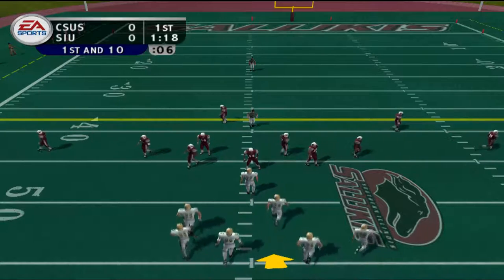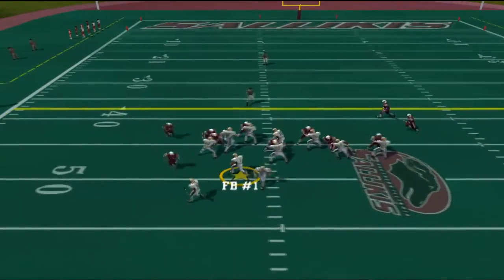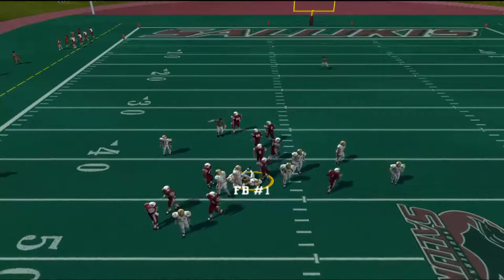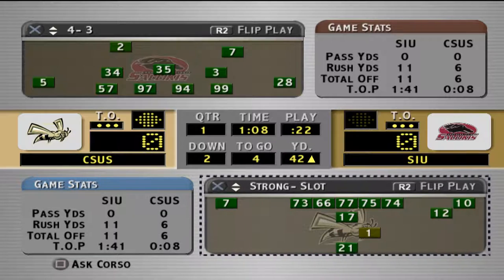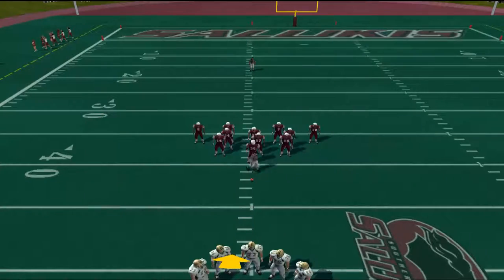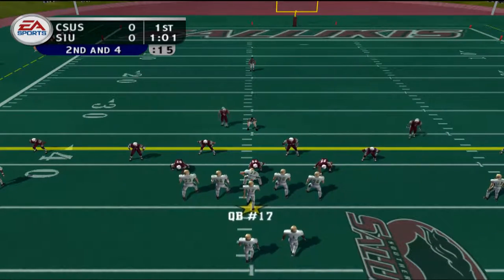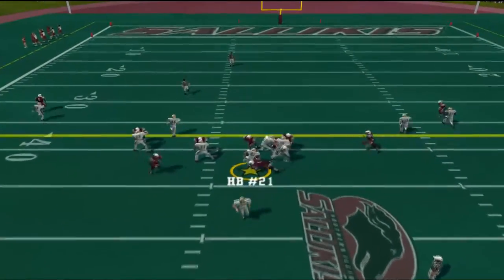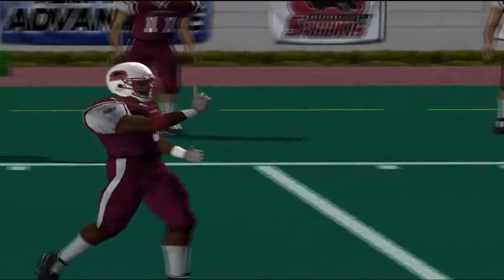They'll go to work at the 48. Sacramento State lines up in a goal line set, bounces off the would-be tackler. And down he goes. The fullback bangs it in there for a gain of six. Second and four. Ball on the 42. Sacramento State comes to the line with three wide. And he's taken down. And he gets a yard on the run. 1 yard gain on the play.